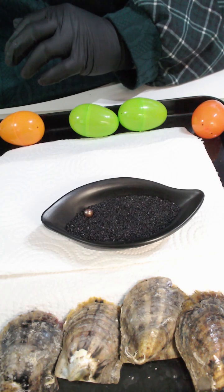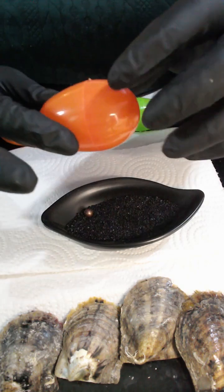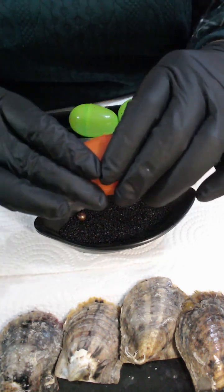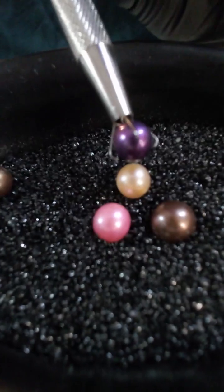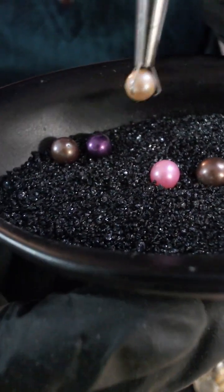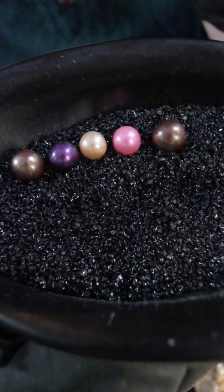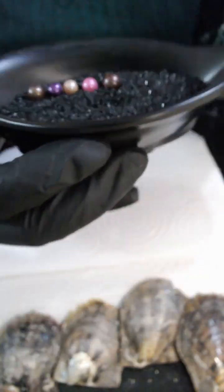Blues and lighter purples. Okay, so let's start with the egg pops and then we'll go from there. So egg pop number 1. You've got 4 pearls in your first one. You've got a Cadbury purple, an autumn peach, a candy floss pink, and a chocolate bronze. Cadbury purple, autumn peach, candy floss pink, and a chocolate bronze.